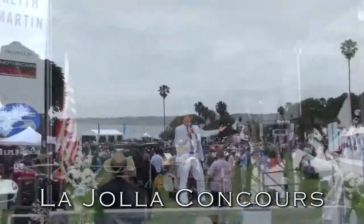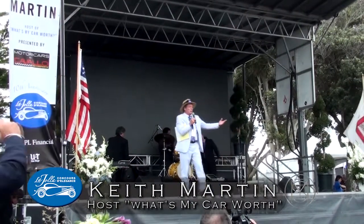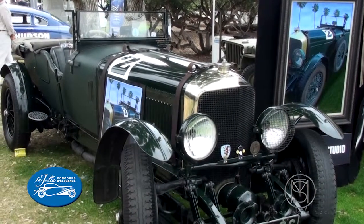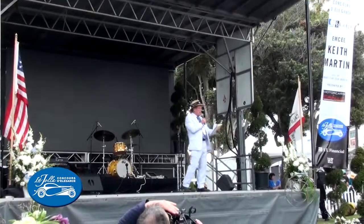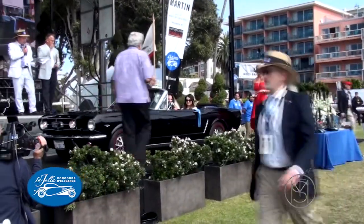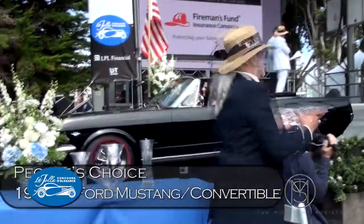Ladies and gentlemen, 10th annual La Jolla Concours d'Elegance. The awards are about to begin, and we ask all the winners to come forward onto the stage. Class A1U, American Sports, unmodified. Round of applause, please. 1964 Mustang convertible. I don't know what's more beautiful, the car or the interior.